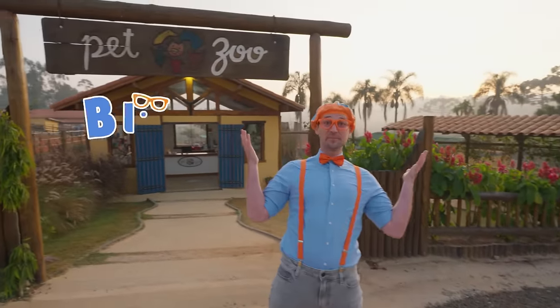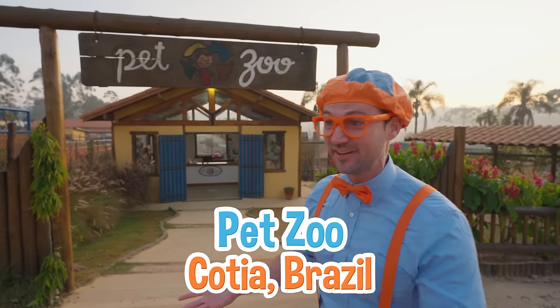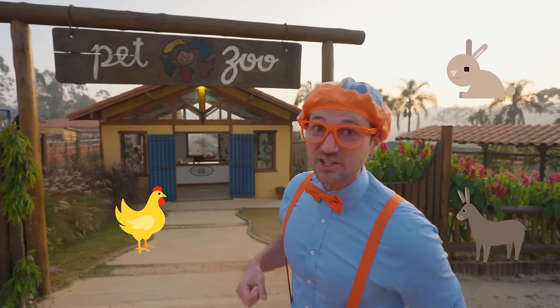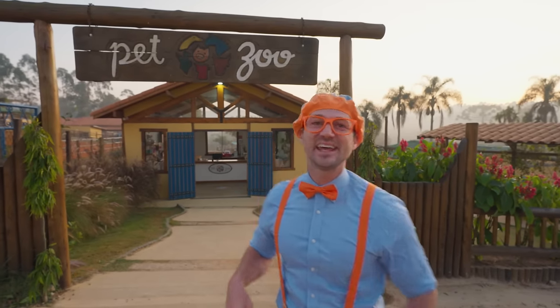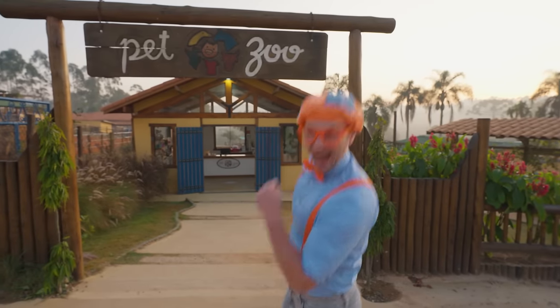Hey, it's me, Blippi. And look at where I'm at. Today, I'm at Pet Zoo in Cochia, Brazil. Wow, this place is awesome because they have so many cute animals that you actually get to pet. Maybe that's why they call it Pet Zoo. And today, you and I, we're gonna learn how to take care of animals. Are you ready? All right, let's go.